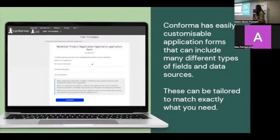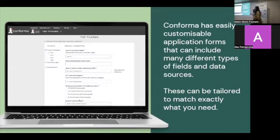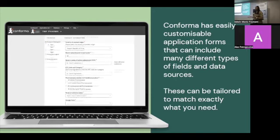All right. So I've mentioned we have customizable application forms several times now. So on the screen, it's going to play and show you an example of one of the forms. We go through a requirements gathering process when we set up Conforma. We, of course, have a base level of information that we suggest you collect about your products. But we, of course, would like to go through with each country and make sure it fits the actual needs for the users.